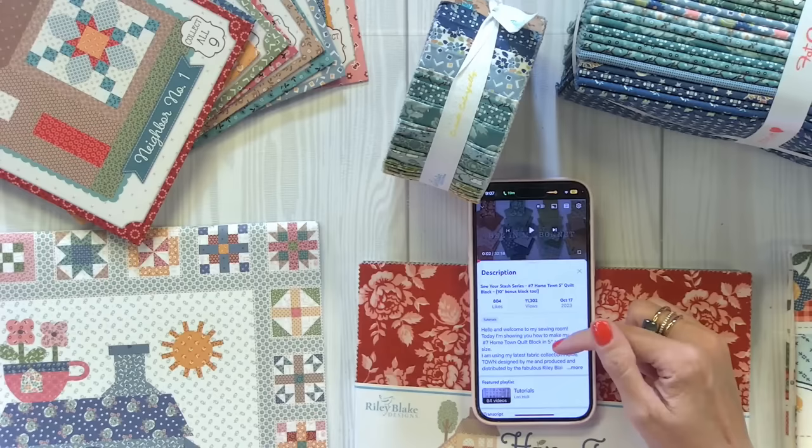And so I'm excited about this. It's 87 by 97, and there will be a quilt along, but we're going to announce dates closer to the fabric release dates. And also, yes, there will be a cross stitch for this one as well.